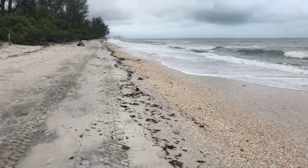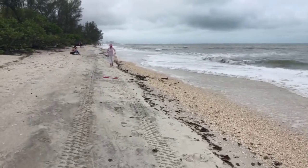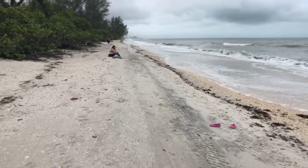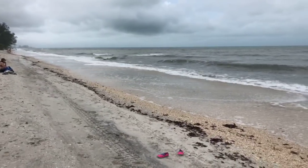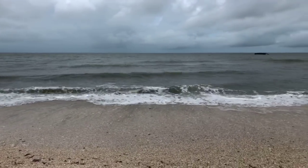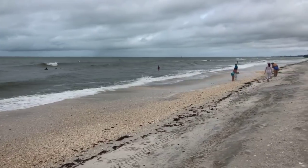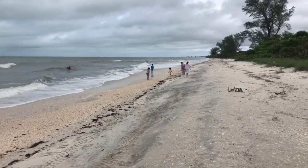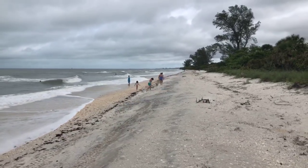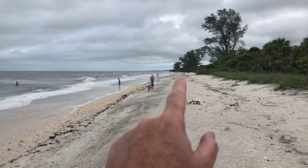There's actually some folks out here enjoying the beach. See the rain clouds out there. It's looking north. Right up where that tree is, right there, that's where Roy is. That's Area 4. If you ever come up and you want to say hi to him, that's the north end of Area 4 Beach.